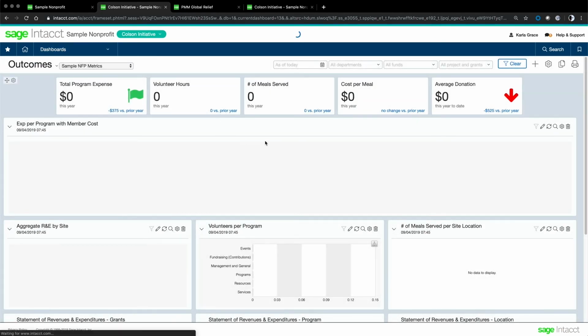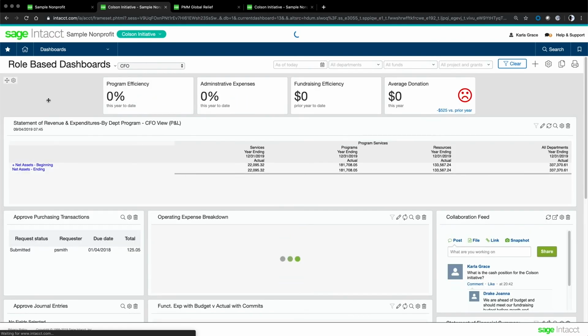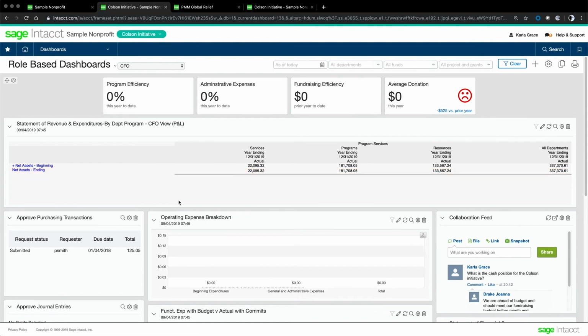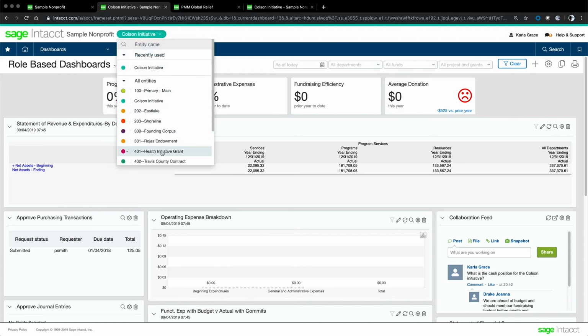For just this entity, I notice I have a single revenue source of services because this entity doesn't deal with these other areas. As I look at reports and outcomes for this initiative, I may have decided to create a dashboard that focuses on the mission of this particular entity. From here, because I'm a top level or super user, I can continue to go into any of the other entities and look at the same metrics.